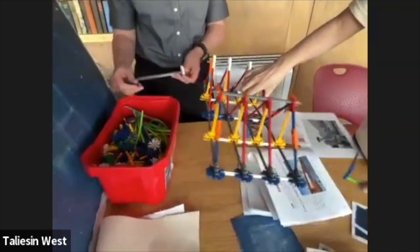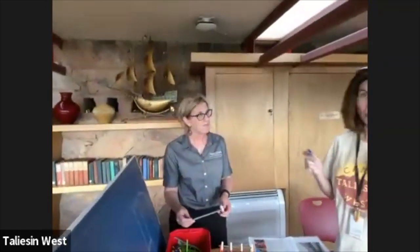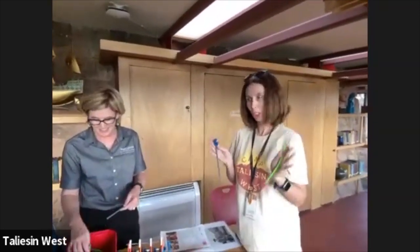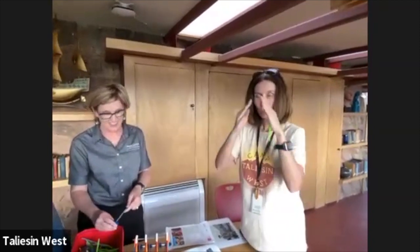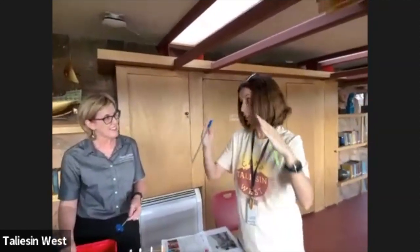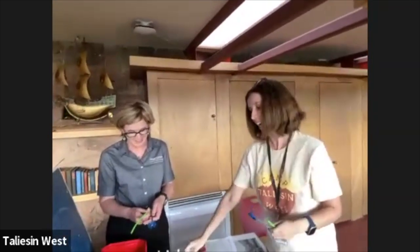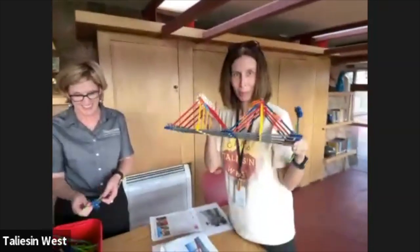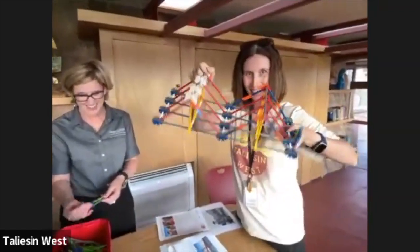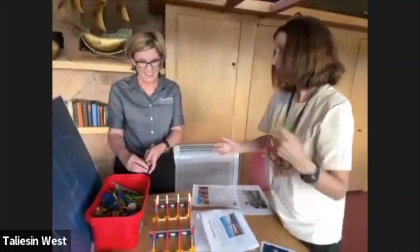So which bridge can hold the most weight is the challenge. Yes. And we talk to them also a little bit about the strongest shape in architecture, which is the triangle. We usually draw a triangle and explain how forces are evenly distributed throughout a triangle, making it the strongest shape, and how as you're building your bridge, the more triangles you can add to it, the stronger it's going to be. Which is the heart of a truss bridge.